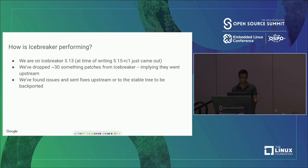We're actually working on getting to 5.14 now, and we've dropped whole feature branches in that process because we were backporting stuff from upstream into our original kernel, and that's technical debt, right? You're backporting, and then it's on the new kernel base, and it's not qualified with the upstream kernel. So in that sense, we're reducing our technical debt, and hopefully it'll become easier and easier as we keep going along and lessen the number of features that are in our Icebreaker tree.